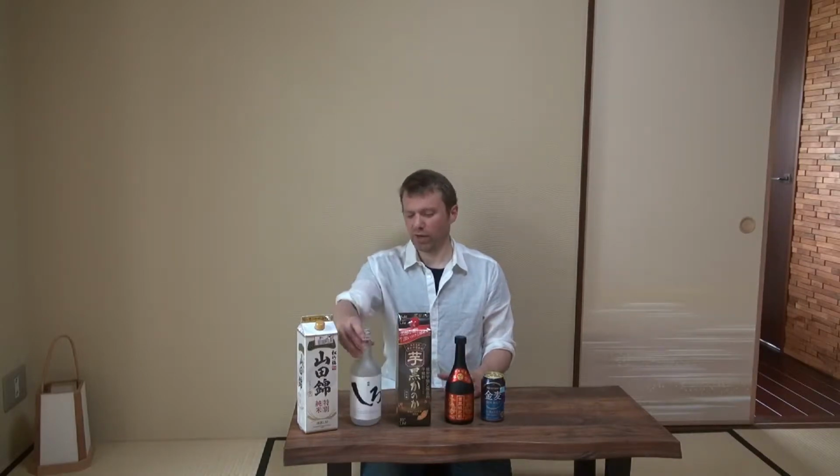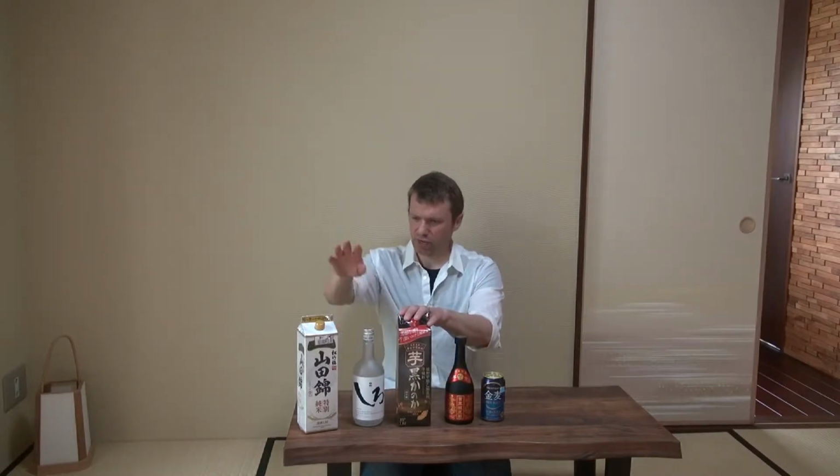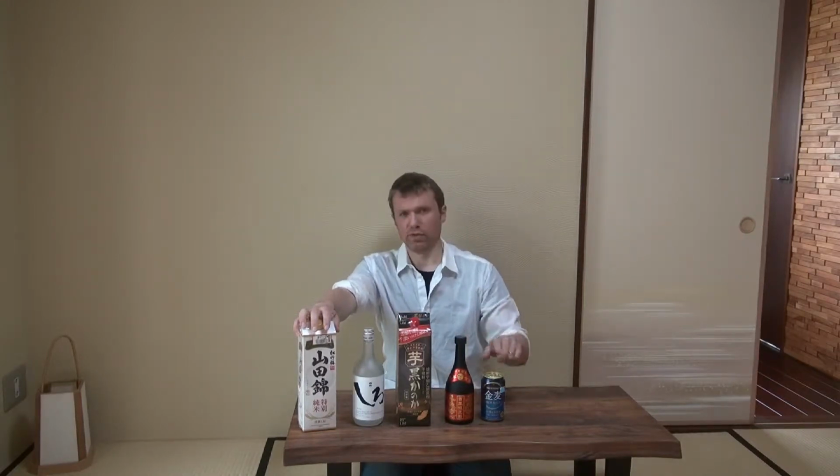What's the difference? Well, as I mentioned, Shochu is distilled, and Nihonshu is brewed. So that's why it's more akin to a wine. Why we say rice wine rather than rice spirits. Now, I have two types of Shochu, and I have a Nihonshu here, and this is Awamori from Okinawa, and then I'll get into what this is later.